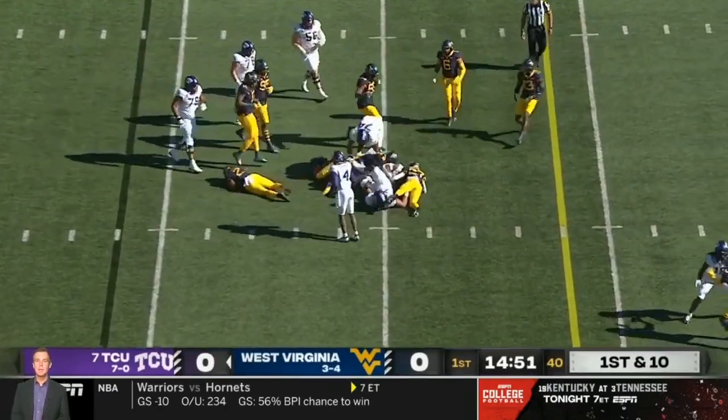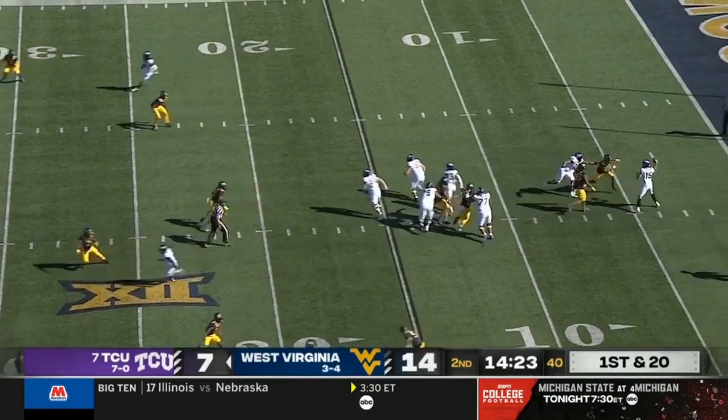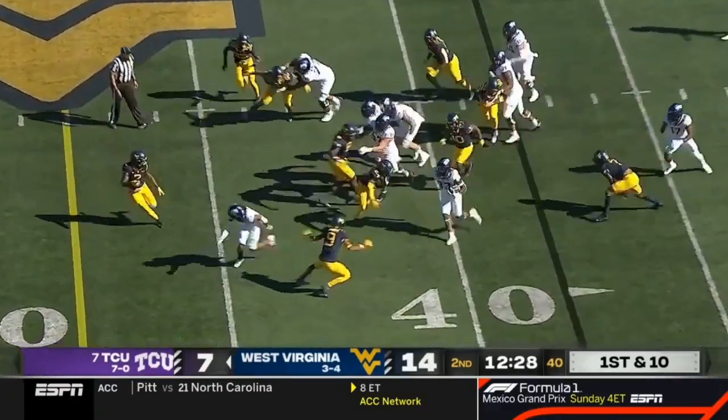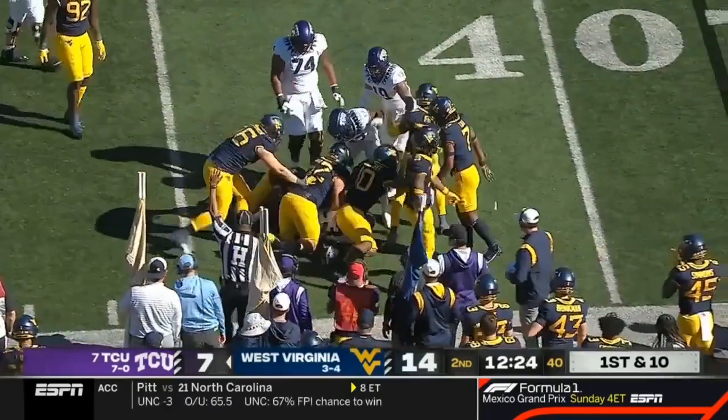Kendre Miller gets them started with a gain of 6. Twists it up, so you may see more straight vertical routes in the screens and stuff. They set the screen up. It goes nowhere. Counter handoff. And that looks to go for about 7 yards.